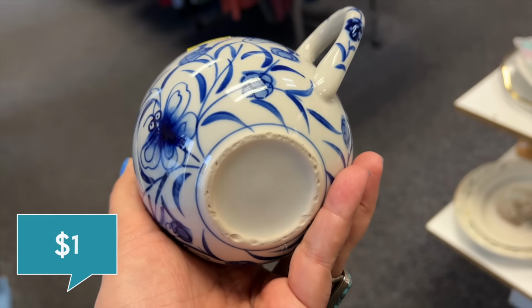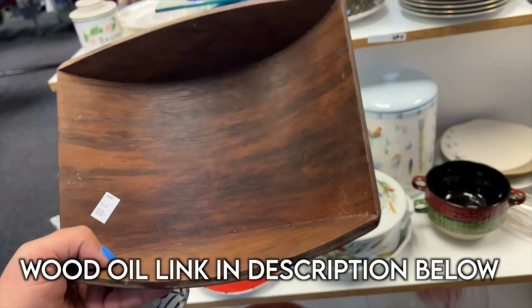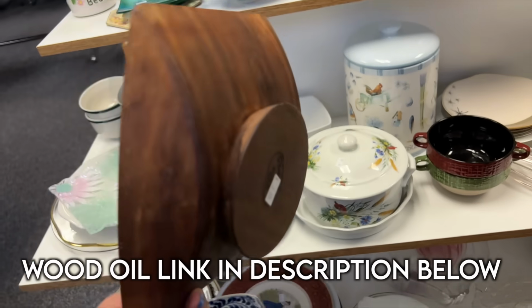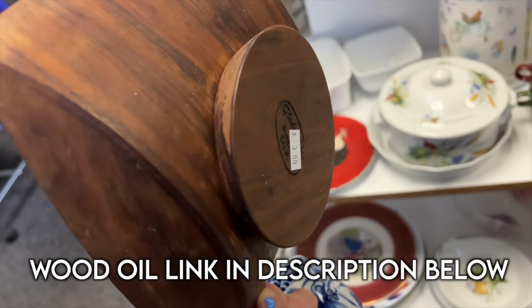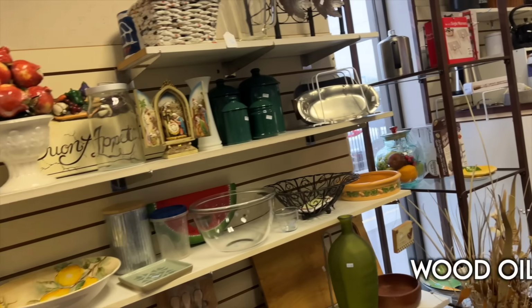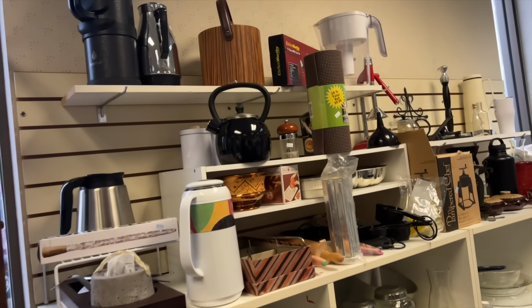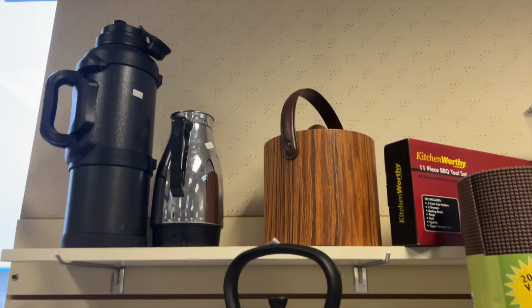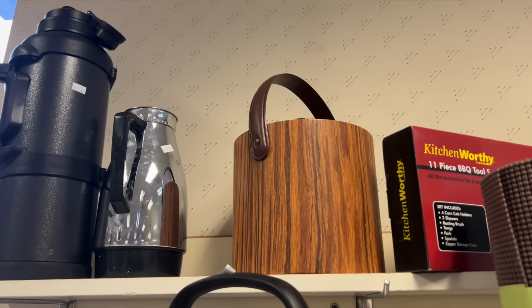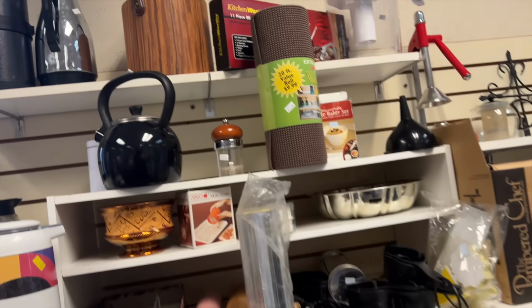We're getting this beautiful hand-painted butterfly flower mug for only $1, and this carved wood pedestal bowl for $3. A little bit of wood oil, and this is going to be beautiful. This vintage ice bucket's in really good shape, but that's actually faux wood on the outside edge. If it was wood veneer, I'd be getting it, but it's not, even though it looks like it.